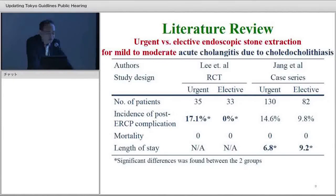There were two comparative studies between urgent and elective endoscopic stone extraction for mild to moderate acute cholangitis due to choledocholithiasis. There were 0 mortalities in 2 studies. Incidence of post-ERCP complication was significantly higher in urgent group in one RCT, while length of stay was significantly shorter in urgent group in another study.